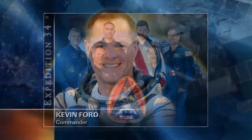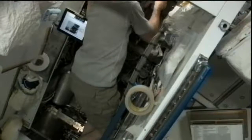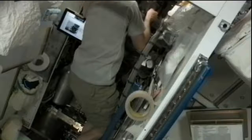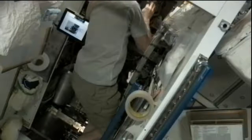Starting off with Commander Ford, he began his day doing a glove exchange inside of the station's biolab glove box, just a routine replacement of those gloves that keep the astronauts safe while conducting experiments. Following that, he started getting some components ready for the annual removal and replacement work on the waste and hygiene compartment. He and Chris Hadfield will be working extensively on that today, removing some of the urine components.